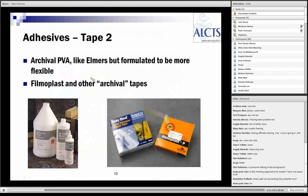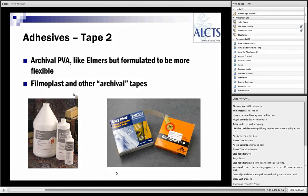The adhesives that we use for our repairs are archival PVA, which is a white glue. It's like Elmer's, but it's formulated to be a lot more flexible. And that's important because if the adhesive is very stiff, then it causes the spine of the book to crack and fall apart sooner than it would.